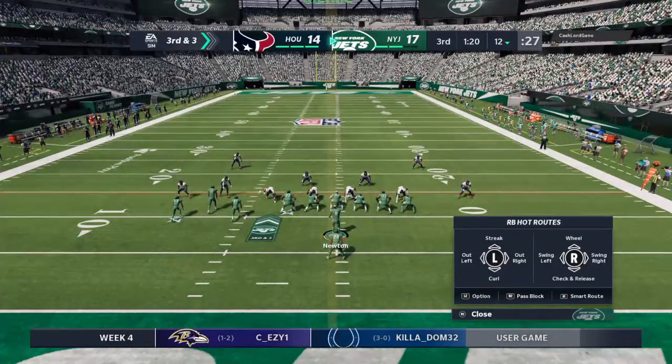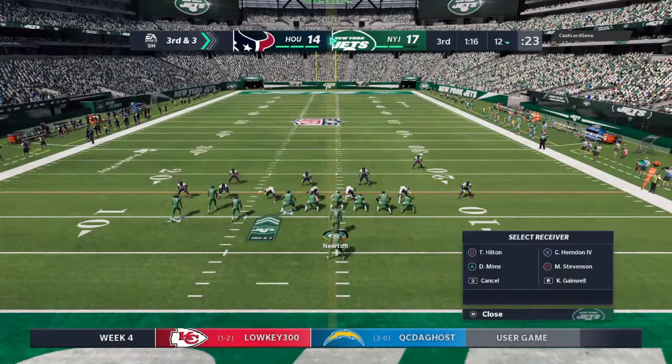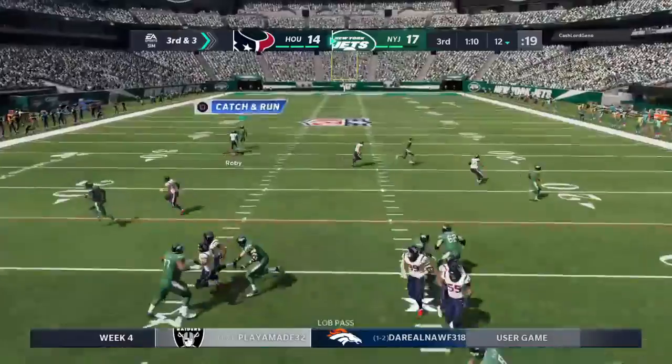Look at him. Check mark 33. Here we go, team. Gun. Mark check 33. 33. Pick it up. Pick it up. Hey, check mark 33. Check it.